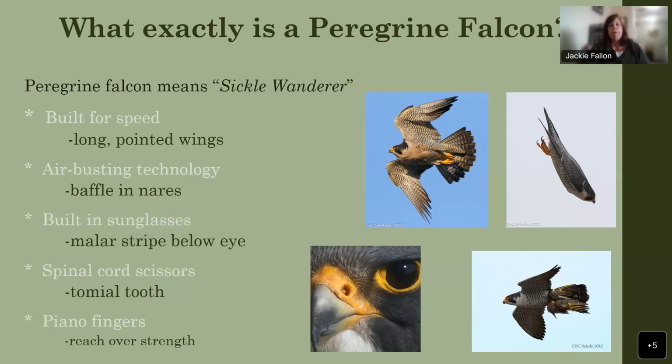And even humans have adapted airplane engines with that same adaptation to enable their planes to fly faster so they don't stall out. Also on peregrines, you'll notice they have what's called a malar stripe, and that black stripe coming down below their eyes is definitely built, and proven recently, to absorb glare. Cheetahs have it, sports players wear it. And we've recently discovered that peregrines in more sunny habitat have a wider malar stripe versus peregrines found in a less rainforesty or a less sunny environment.